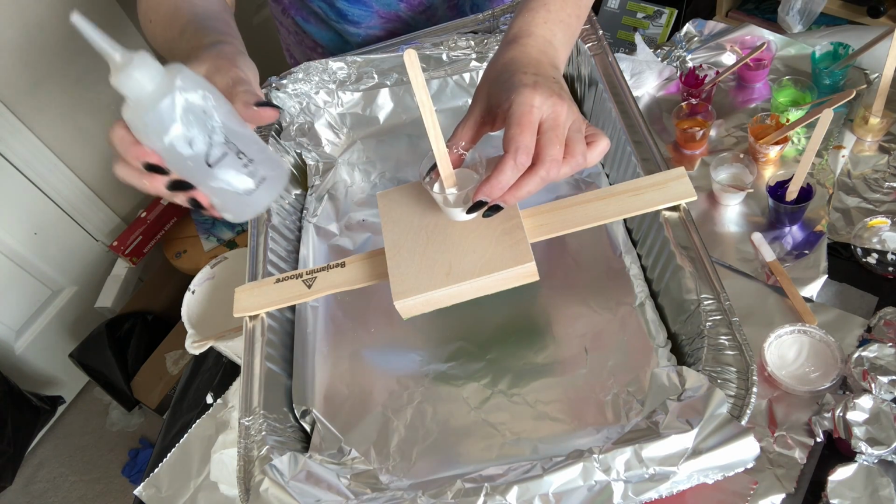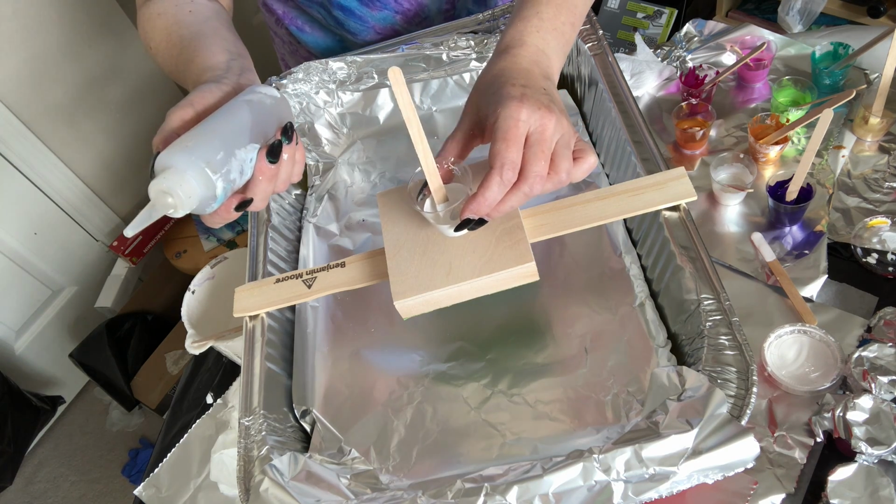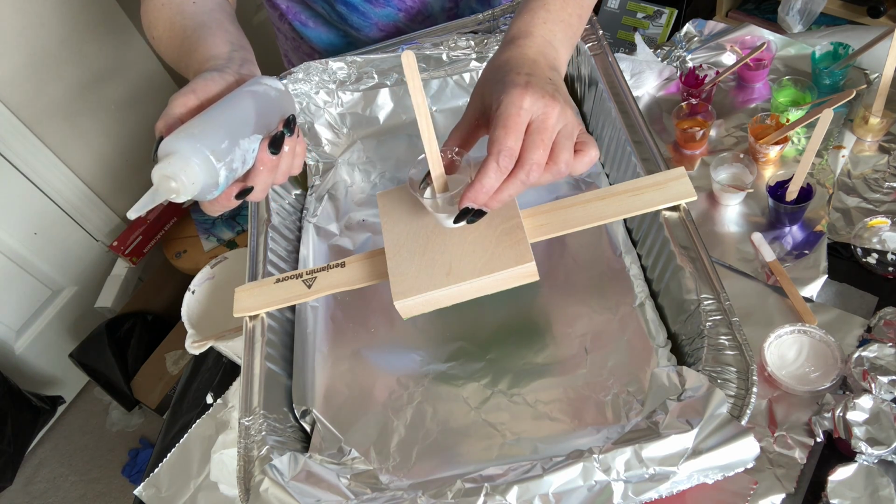Okay, so I just have some plain water in this hair color bottle. It's filtered fridge water. There's nothing special. It's not distilled or anything like that.